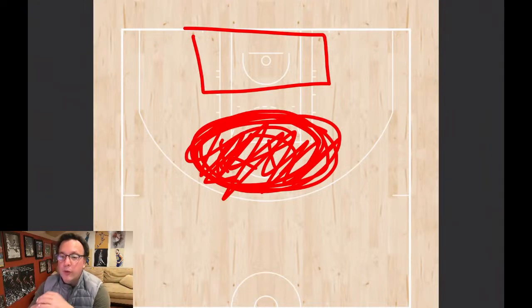Who executes high post split, Raptors or the Celtics? The Celtics do a lot of it. The Raptors, I don't know. I can't quite picture the Raptors doing it, although I imagine they must have done it a lot with Gasol. But without him there, I don't think they're going to do it much.